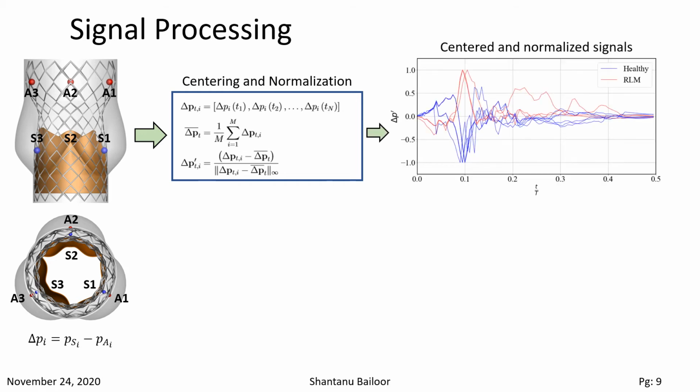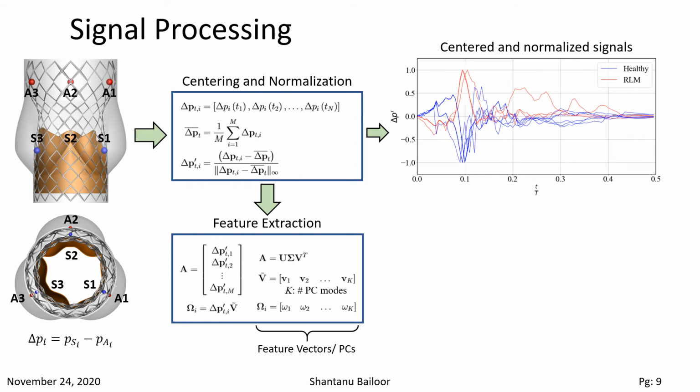Next, for classification, we center each measurement about the ensemble average and normalize it to unit magnitude, giving us signals like these shown in the right figure, where blue signals correspond to healthy leaflets and red signals correspond to RLM leaflets. Next, we create a data matrix from all such signals in the development set and compute a feature vector consisting of its principal components. By truncating the feature vector to the first k entries, we obtain a lower dimensional representation of our dataset. The parameter k is the primary model variable and is tuned via cross-validation.